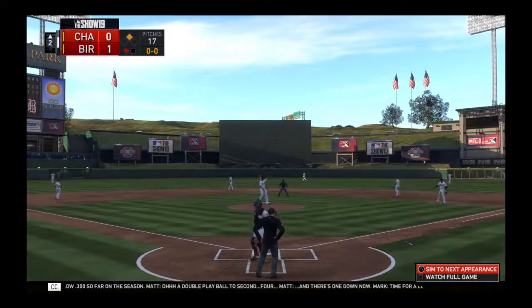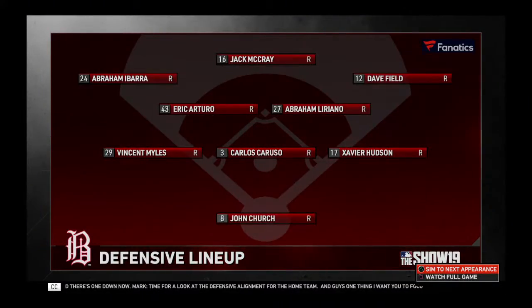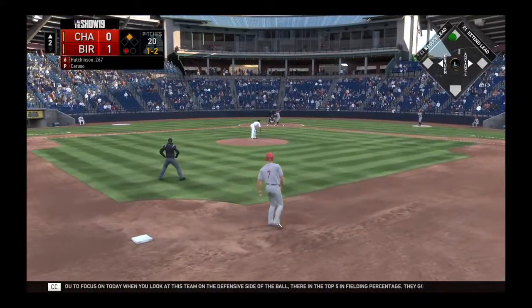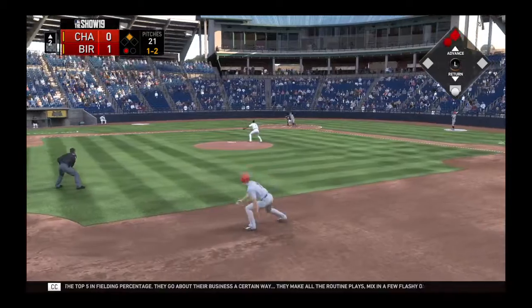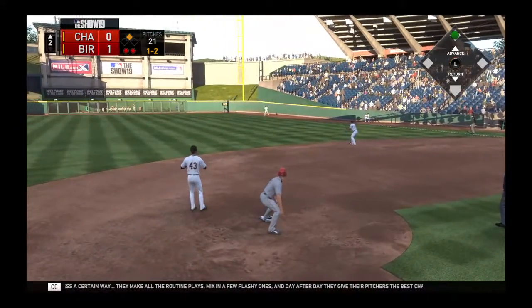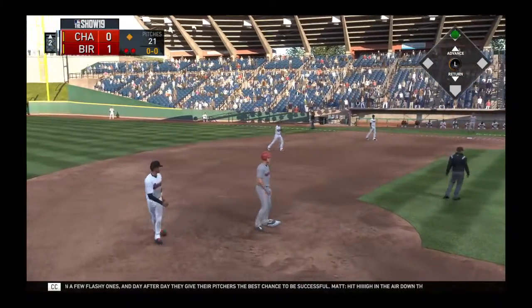Time for a look at the defensive alignment for the home team. And guys, one thing I want you to focus on today when you look at this team on the defensive side of the ball, they're in the top 5 in fielding percentage. They go about their business a certain way. They make all the routine plays, mix in a few flashy ones, and day after day, they give their pitchers the best chance to be successful. Hit high in the air down the right field line. Fielder is over near the line now as he makes the catch for the second out of the inning.